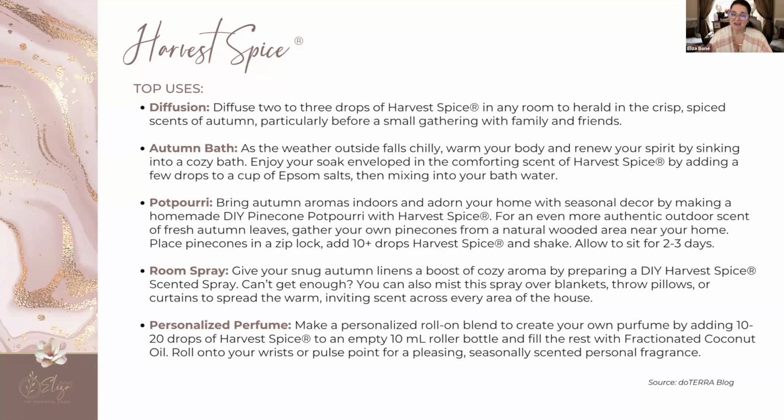Again, we can make another potpourri. You can maybe just use some pine cones for this, or pine cones and some fall leaves. Just put everything in a Ziploc, add a few drops of Harvest Spice, maybe about 10 drops or so. Shake it and then just allow it to sit for a couple of days before you pour it into a bowl.